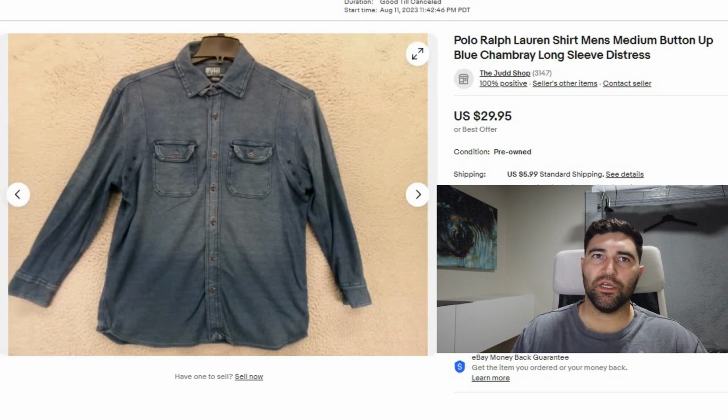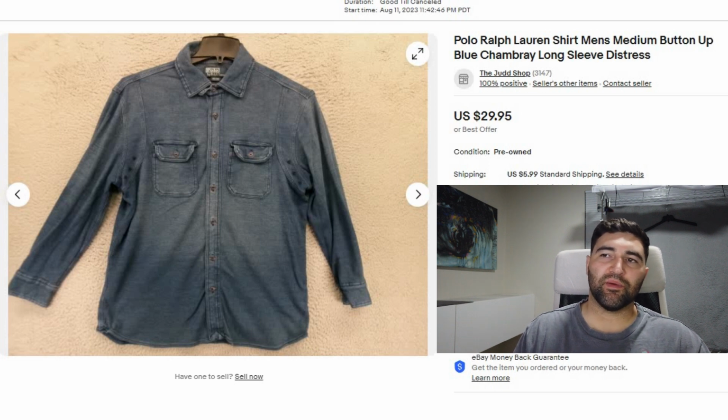Sale number 10 was a Polo Ralph Lauren chambray shirt. It took about a month and a half to sell and it sold for a best offer of $25 plus shipping. This one didn't have a pony on the front of it, but it was a unique item looking kind of like that denim look with the chambray, and it did have pockets on it, so it was still able to move quickly for a decent price. I think if it did have a pony on the front, it would probably add another $5 or $10 of value.